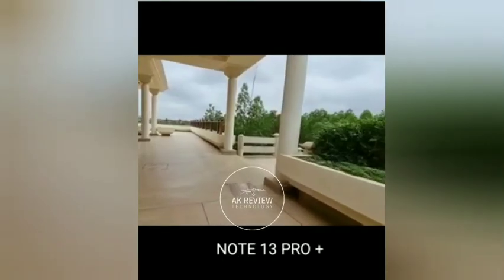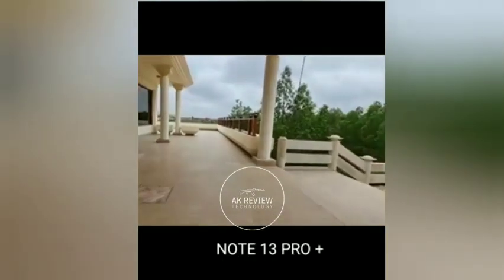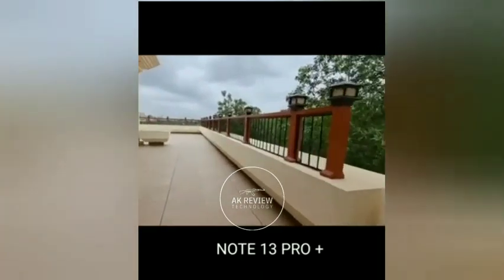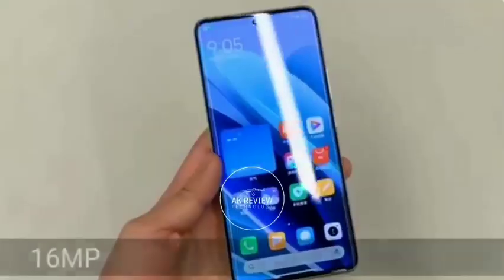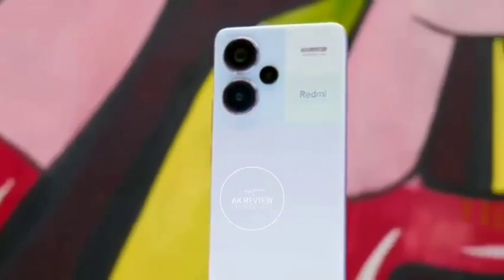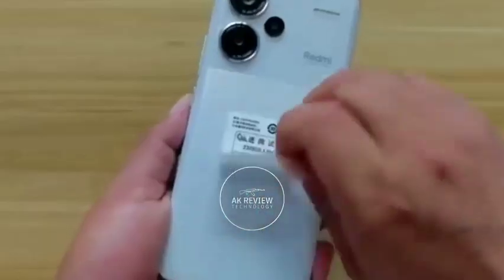This camera records video 8K 24 frames per second, 4K 30 frames per second, or 1080 from 30 frames per second to 120 FPS. But the front camera 16 megapixel records video 1080 30 fps to 60 frames per second only. Number 5. The battery.